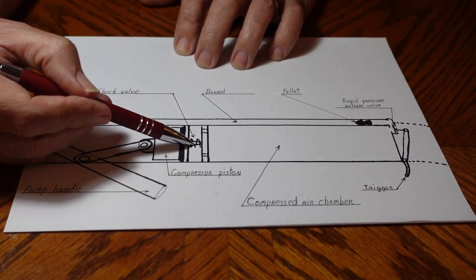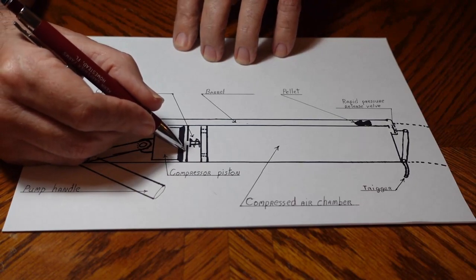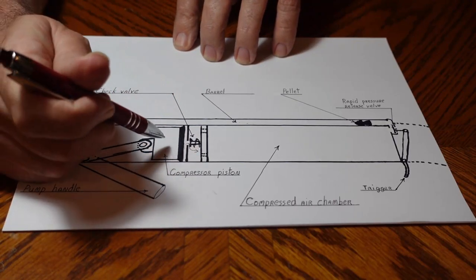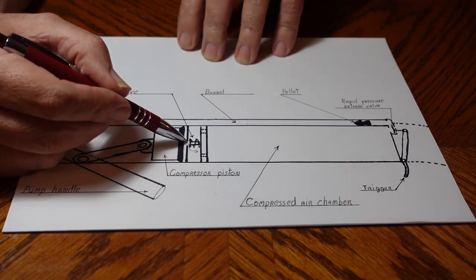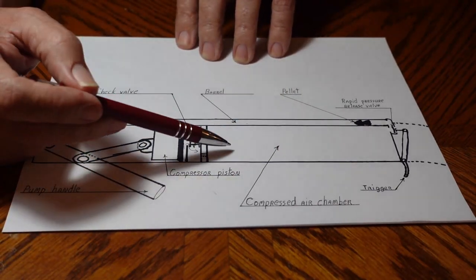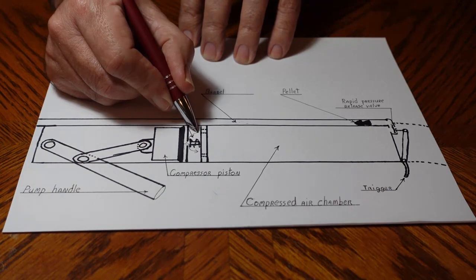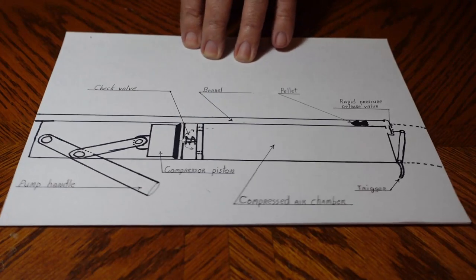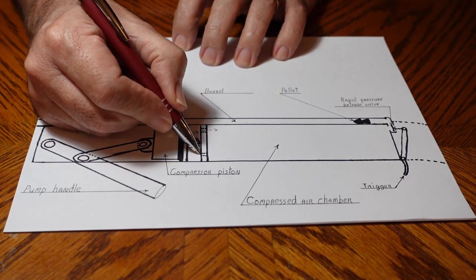Now, right here is a part called a check valve. Now, what that allows to happen is the air can only flow in one direction, okay? Once this piston starts to go back the other way for the next pump, this valve has a spring that forces it closed and prevents that air that's been pumped into this chamber from escaping. This big chamber is the compressed air chamber. So every time you pump this thing, you get more and more pressure going through these little ports and into the compressed air chamber.